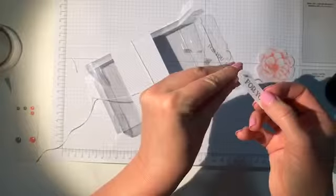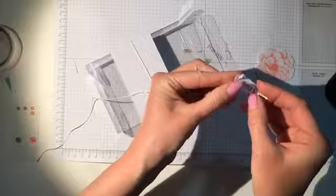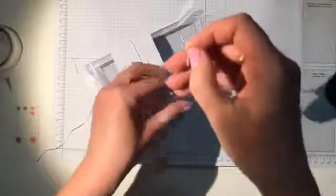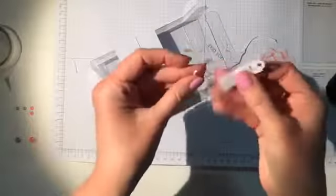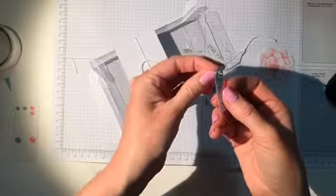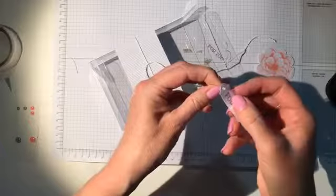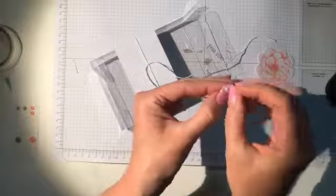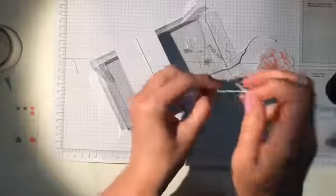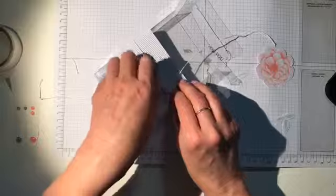So I'm going to thread this onto here so I have a tag. Okay. Oh no, what did I do? I'll fix that. So I'm going to put this on this side. Come on. There we go. You know, sometimes they make it look so easy on video, right?